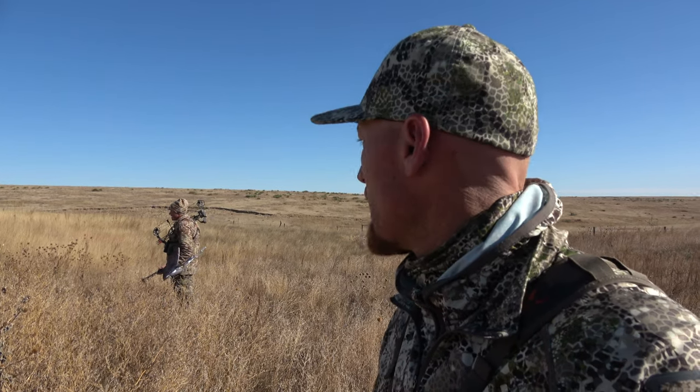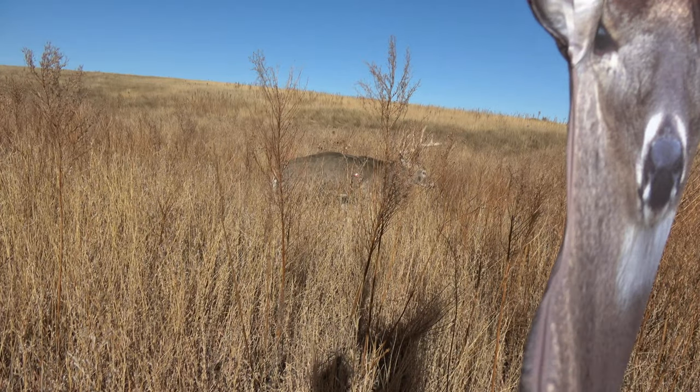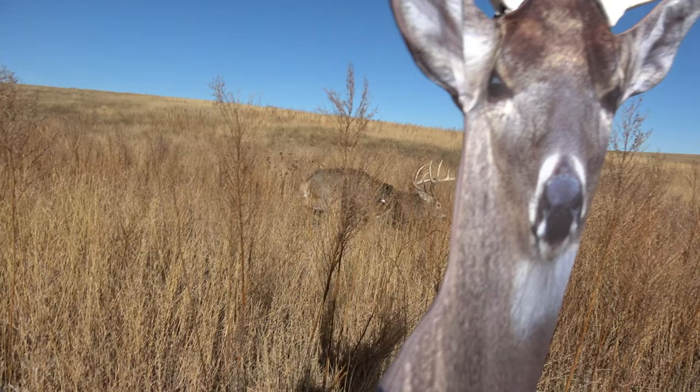Well, after reviewing the footage, we had celebrated, which is a no-no, but we realized that Brett hit him just a hair back. It's about mid-body. The height was really good. He was quartering too a little bit, and so the exit is right around the hind leg on the opposite side. So we're pretty confident he's got liver and then quartering back through into that back leg.